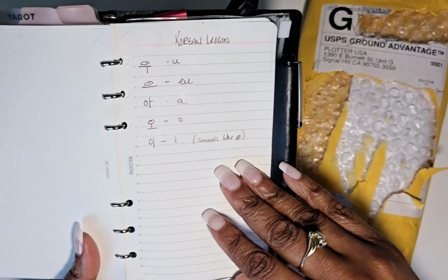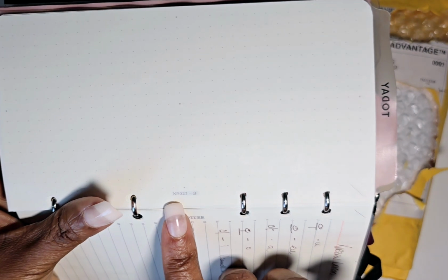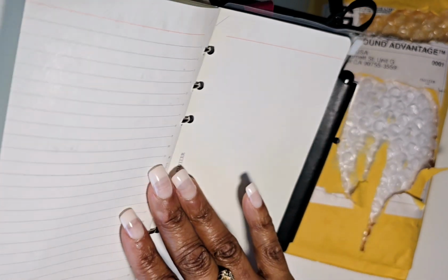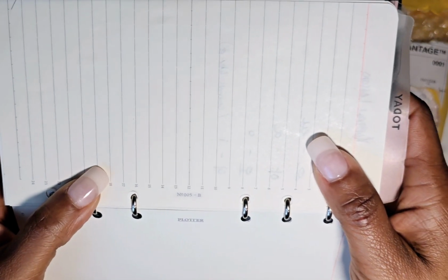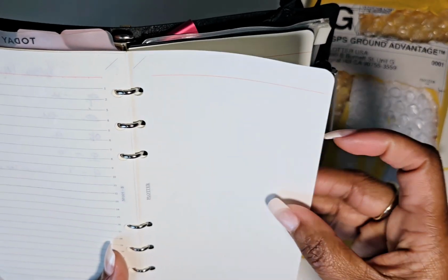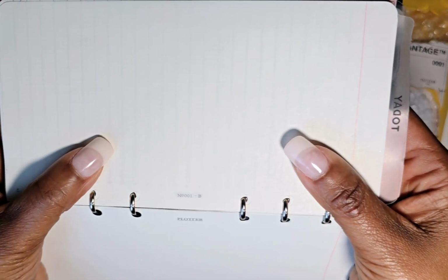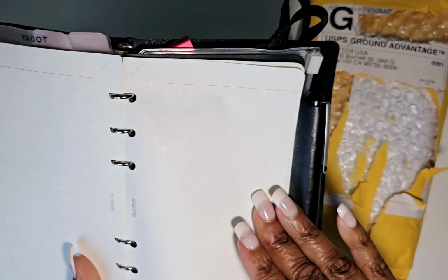Okay. And then you can see on the back of the dot grid the product number. This is going to be NO023B, and the lined, this is NO005-B, and I believe these tiny grid pages may have been a part of the monthly, and that's NO001B for the tiny grid paper.